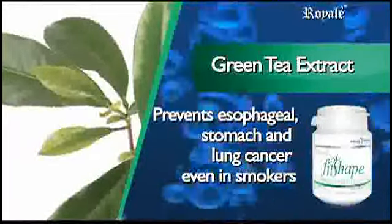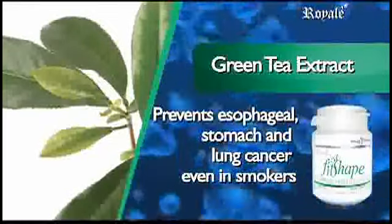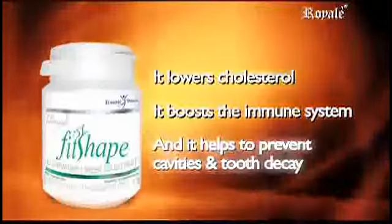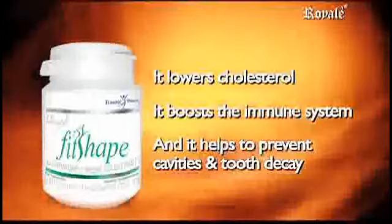Green tea every day will help prevent cancer of the esophagus. It lowers cholesterol, boosts the immune system, and helps to prevent cavities and tooth decay. Fit Shape, L-carnitine plus green tea extract.